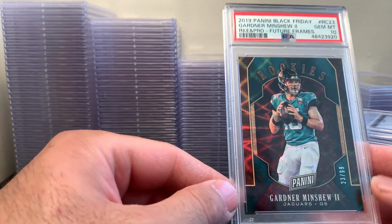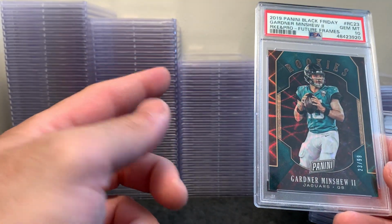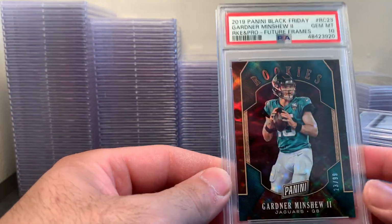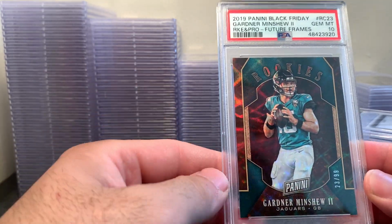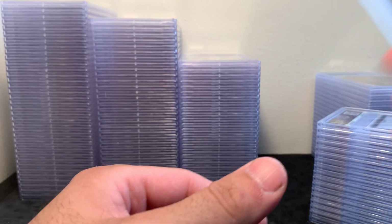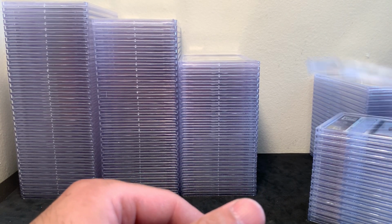I'm pretty sure, I don't even remember. But I already made profit on the lot, so this card is a free card. Basically just $15 into it, and it's a PSA 10. I have a sneaky suspicion he might get traded to a team that doesn't have a quarterback, and his cards will take a big price bump. So I have a couple of his cards.